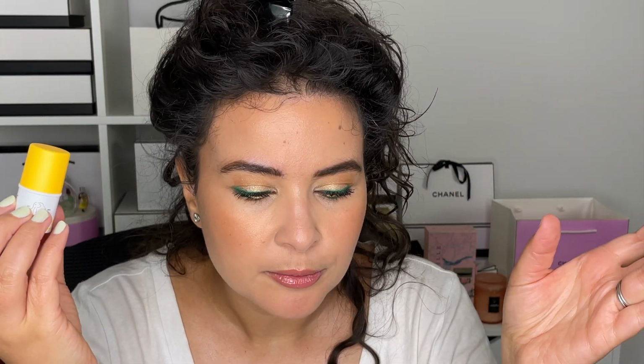I find that it's incredibly long wearing. You just swipe some on and your lips feel buttery and moisturized for a very, very long time. You know, sometimes chapsticks, they kind of fade away. This one stays on forever.